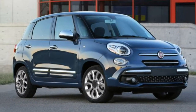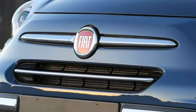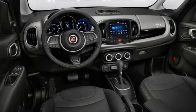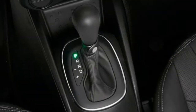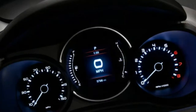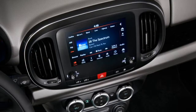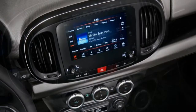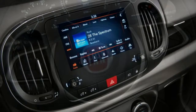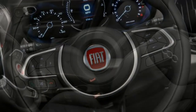Trim levels and features. The 2018 Fiat 500L is a compact wagon that competes against a group of like-minded wagons and hatchbacks, and also some compact crossovers. Fiat offers it in three trim levels, the Pop, the mid-level Trekking and the loaded-up Lounge. Every Fiat 500L is powered by a turbocharged 1.4-liter 4-cylinder engine, 160 horsepower, 184 pound-feet of torque that powers the front wheels by way of a 6-speed automatic transmission.